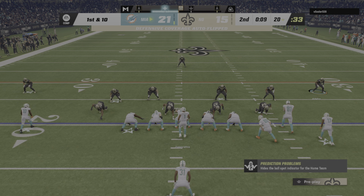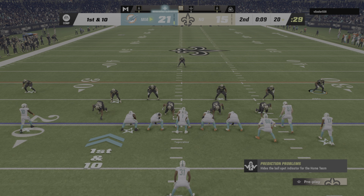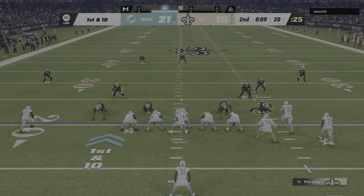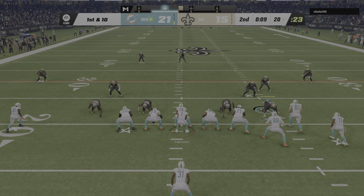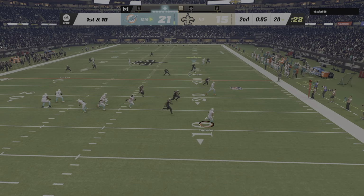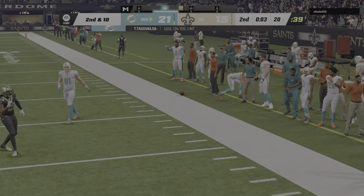The Dolphins at the line ready for their next drive. And with only 9 seconds remaining, and not much time, we'll see how they play this. 97. Ready? Now a play fake. Here's Tagovailoa. And this will be well too low for him to bring in.